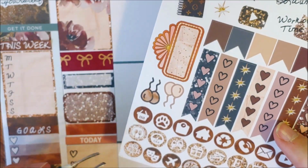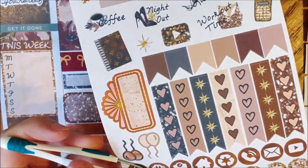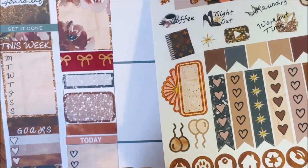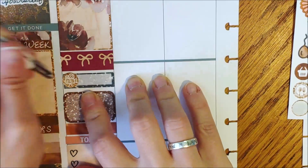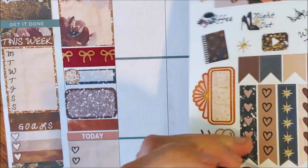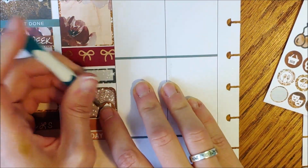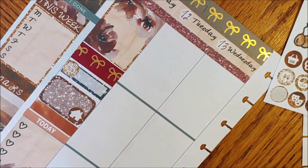Let's see, what do I want to use? This. Well, do I want to use that? Yeah, I think I do. I'm gonna try to make this a really big filming day. I'm gonna try. But yeah, it went well. Despite it all, it still went well.